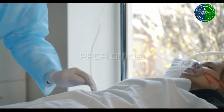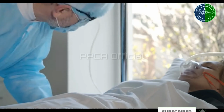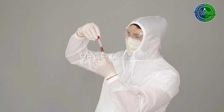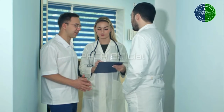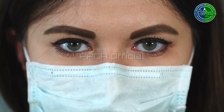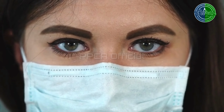Some will need to be placed in a medical coma on a ventilator. During this critical period, specialist physiotherapists will remotely monitor patients and decide if they're needed to help a patient's respiratory function and physical recovery by looking at factors such as a person's oxygen levels, blood test results, lung scans, and following discussion with their colleagues. Here are some of the problems that physiotherapists can assist with when people are in hospital with COVID-19.